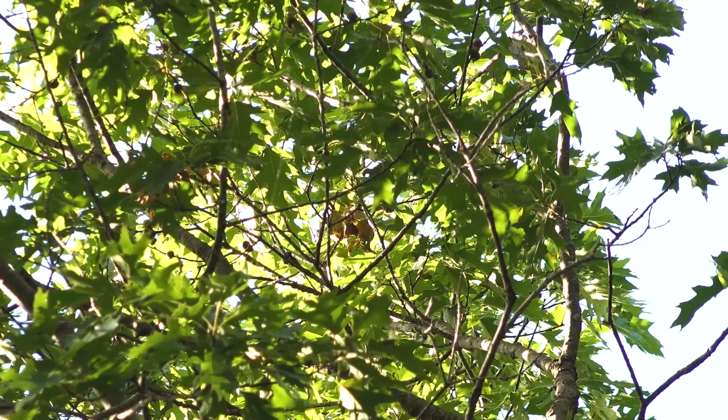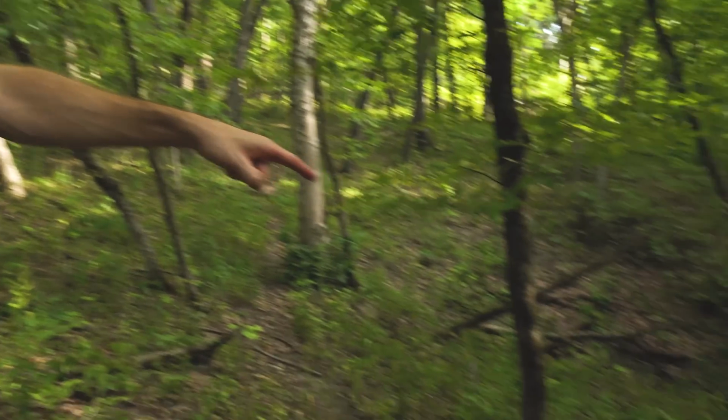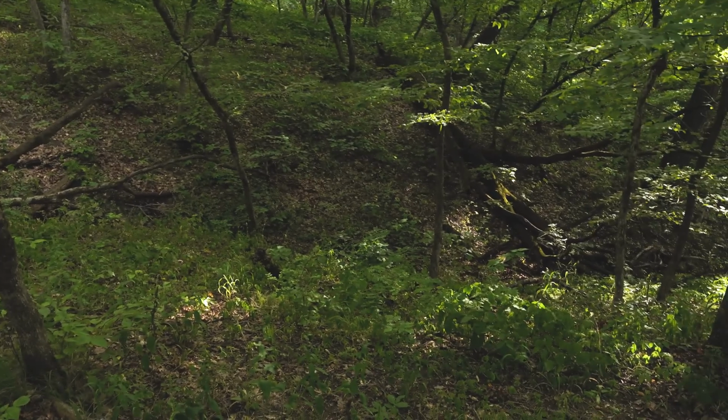We just walked through a bunch of white oaks. I mean, literally miles of them, basically. Dropped in off of these finger ridges where there's this pretty deep ditch down here below us.